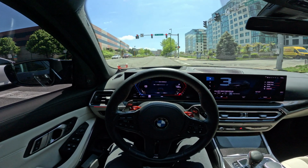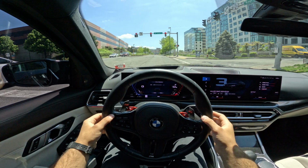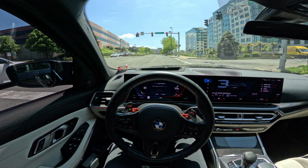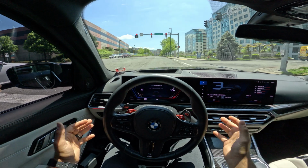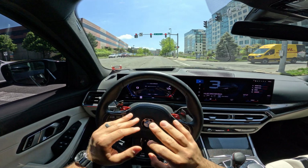But anyways, guys, like I was saying, I want to appreciate this car for what it is. I've had it for a year, and to me, this car still feels special. I haven't gotten used to it. I haven't felt like, oh, I need something more, I need more power. I think this car is amazing.